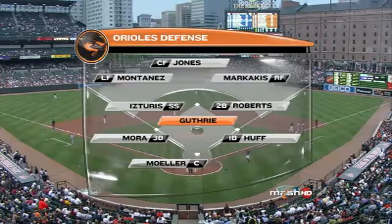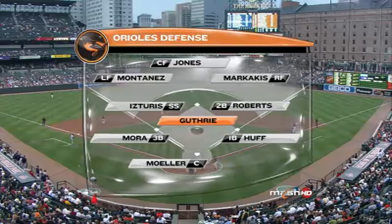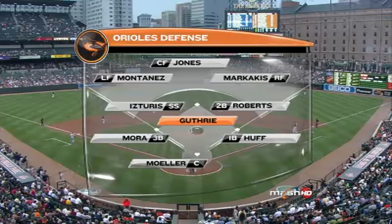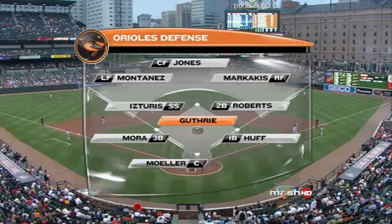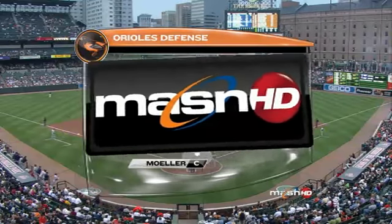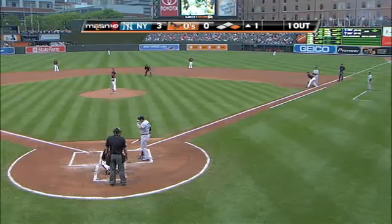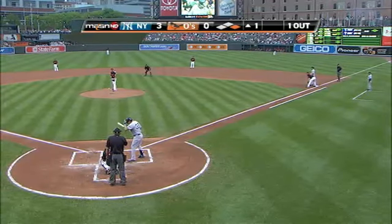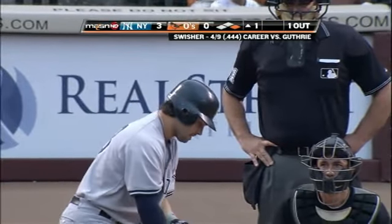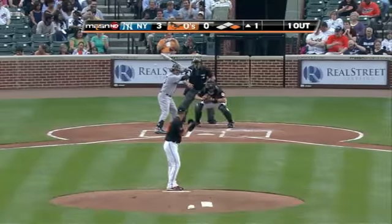As you look at the defense, Lou Montañez starts for the 2nd day in a row in left field. Jones and Marquez round out the outfield. Stewart and Moore on the left side of the diamond, Robertson and Huff on the right side. And for the second Guthrie start, Chad Moeller is the catcher behind the plate. So a very tough start for the Orioles' 29-year-old right-hander, with the long ball put up. And for Guthrie, the 8th home run he has surrendered this year, 5 of them hit by right-handers.